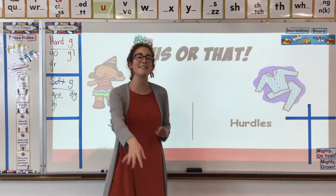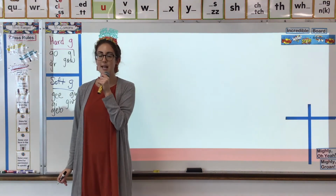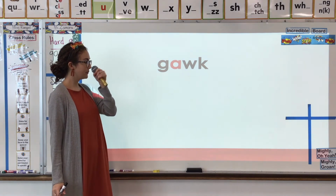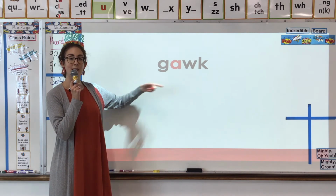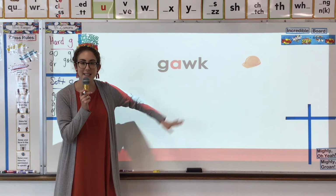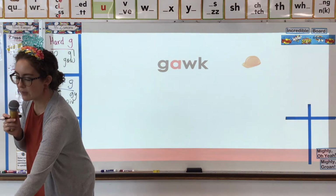So come on, sit right back down and get ready for level 2 of our next sorting game. Okay, you ready? Here we go. We've got this word. Can you read this word? G, g. So it says, gawk, like a bird, they gawk when they crow. Gawk. Good job.